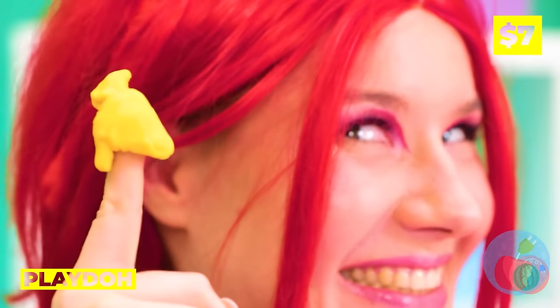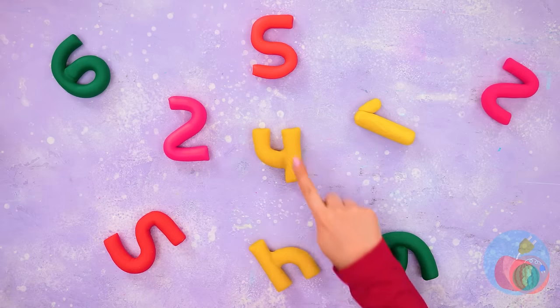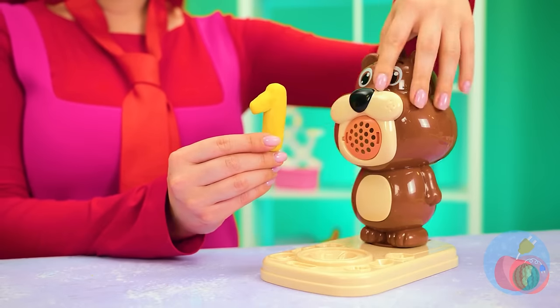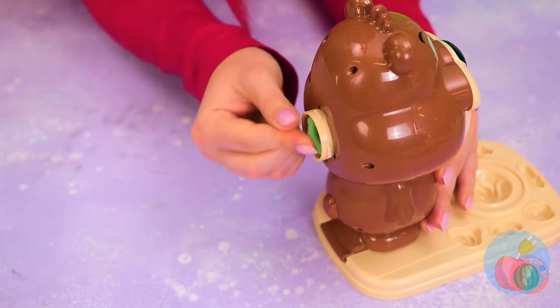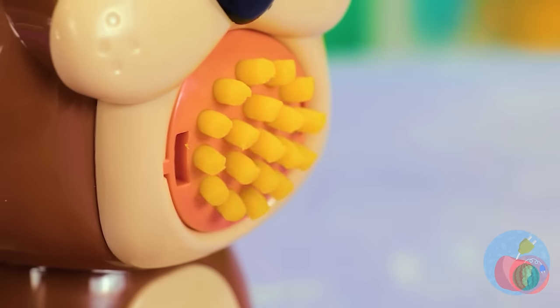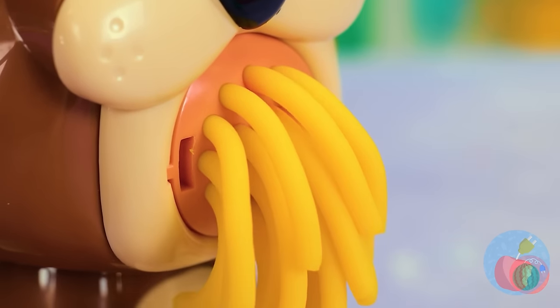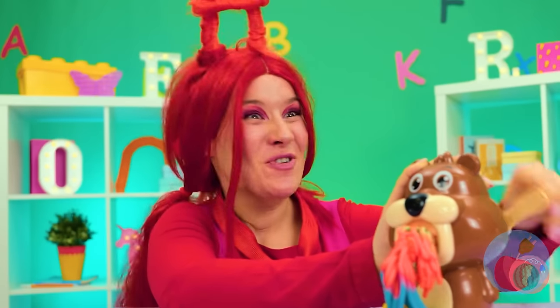In fact, we could just mash them all together. Not the best place to keep clay. But it's always fun to squeeze in a little sculpting. Let's feed these numbers to our bear. Add to the back of his head. And soon, pasta will come out. Who knew pasta could be so colorful?